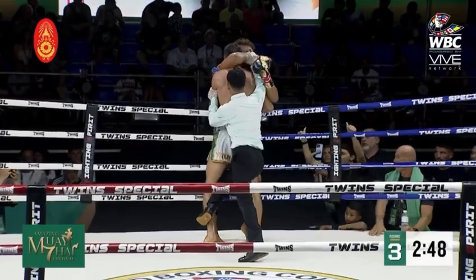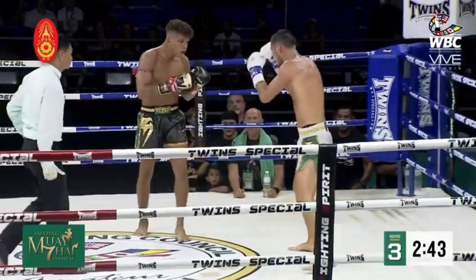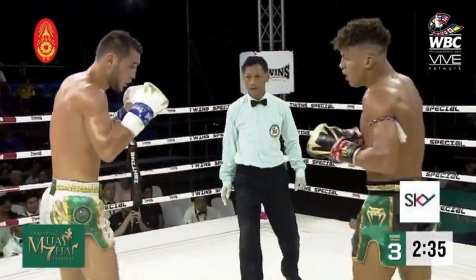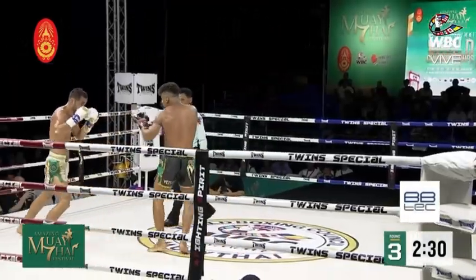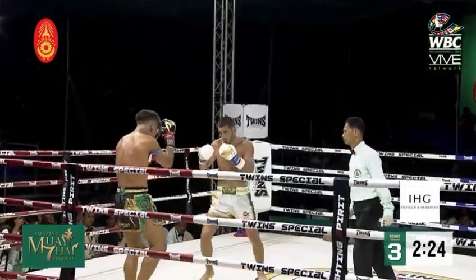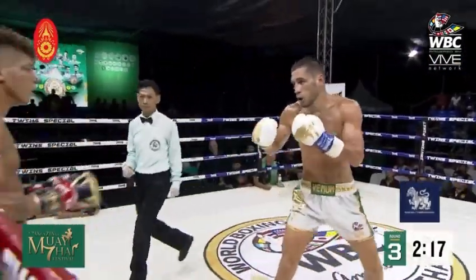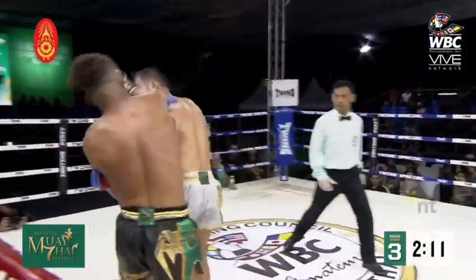Then again, you see Salimkhan pressing in with his hips. He doesn't seem that adept at the clinch. So just stalling his stance. Very long here, Salimkhan, which makes for powerful punches, but also makes him vulnerable to these big body kicks from Victor. Again, the right body kick from Victor. Victor inching his way forward here.